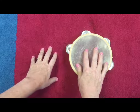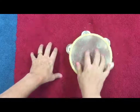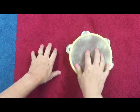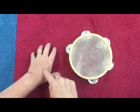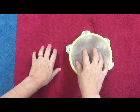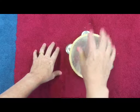Watch me first. I will tap together, right, right, right, together, right, right, right. Ready, go. Together, right, right, right, together, right, right, right. And notice that my left hand just stays glued down to the carpet while my right hand still taps. Try it one more time. Ready, go. Together, right, right, right, together, right, right, right.